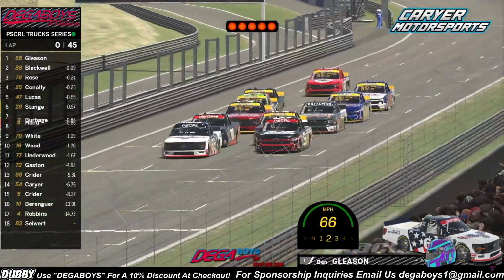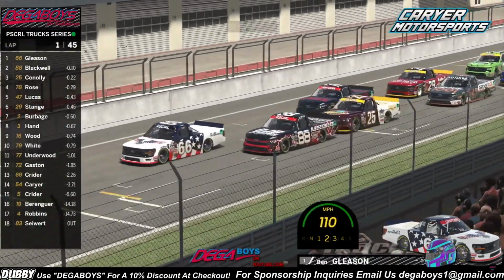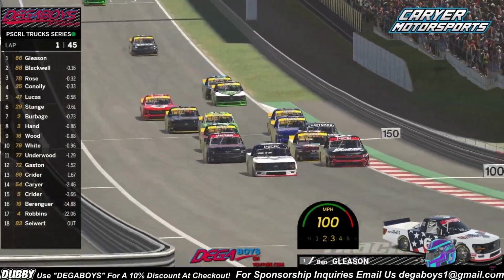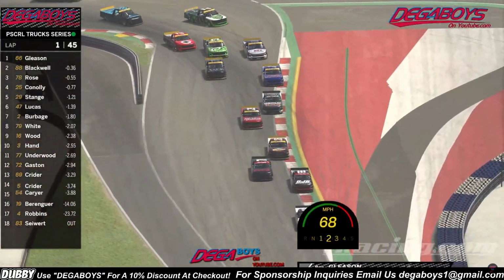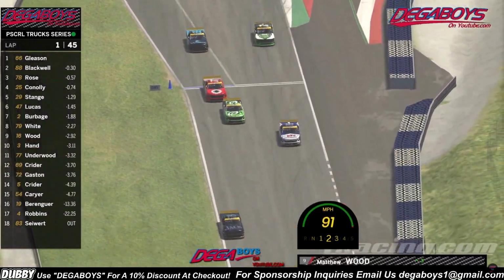As they come across the line, the green flag is out in the air. Ben Gleason getting a great jump as Noah Blackwell tries to stick to the outside here. He's doing a great job, but it's not going to be enough. The 66 is going to take that inside line as everybody else behind gets sideways. We got the 16 of Matthew Wood back here going 3 wide.